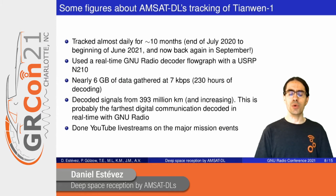This has used a real-time GNU Radio decoder running with a USRP N210 to decode the telemetry. We have gathered nearly 6 gigabytes of data, and this is not IQ data, but rather the telemetry frames decoded and error corrected. They are transmitted at around 7 kilobits per second from the spacecraft once you take out the error correction. So this represents around 230 hours of decoding, which is remarkable.